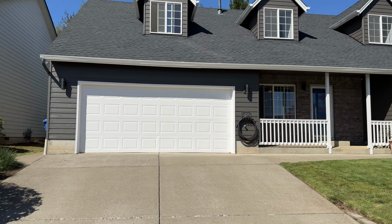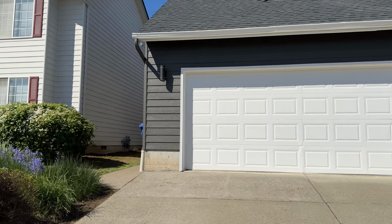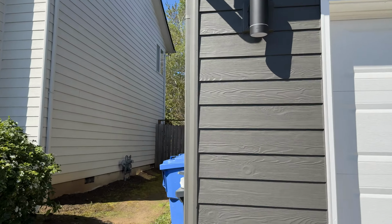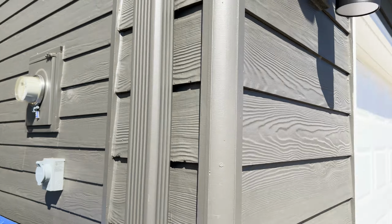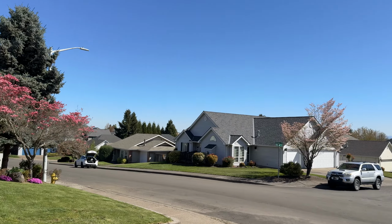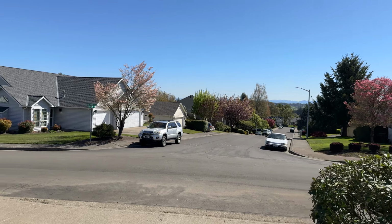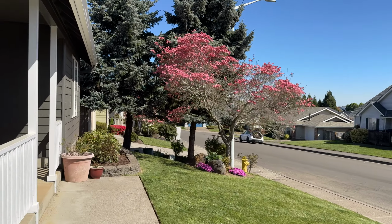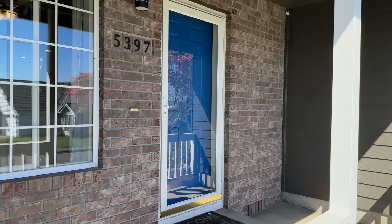Nice attached garage. There is a generator hookup on the side of the house. It's 50 amp. So if you put an external generator on the house, you can connect to that unit. There's a man door. Landscaping is awesome. The view from this house is fantastic. You'll see when I go upstairs, there's a view of Hood and Jefferson. Nice mature trees, covered front deck.